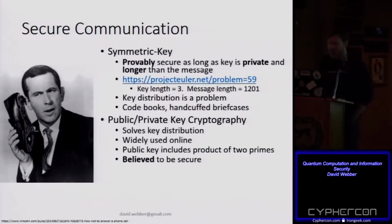Fortunately, now we live in an era where we have public-private key cryptography, which solves this issue of key distribution. I'll come to this a little more later, but basically I generate two keys, a private one and a public one. I give everybody my public one, and I keep the private one to myself. Someone can send me messages. If I have their public key, I can send them messages. I no longer have to send everyone I want to communicate with a code book.